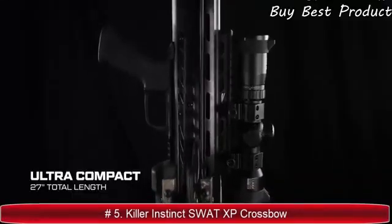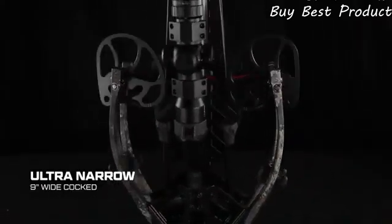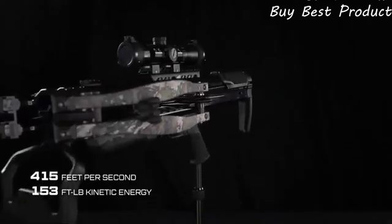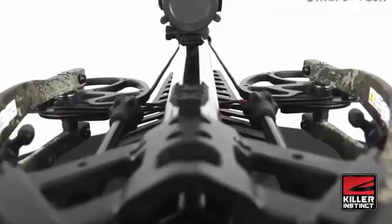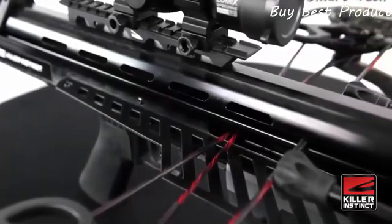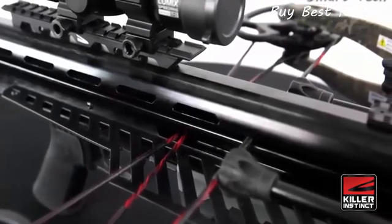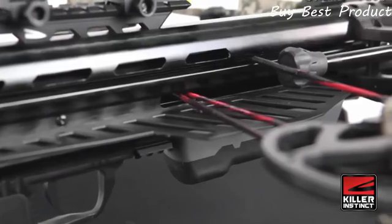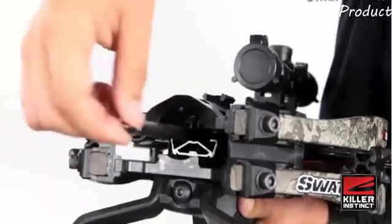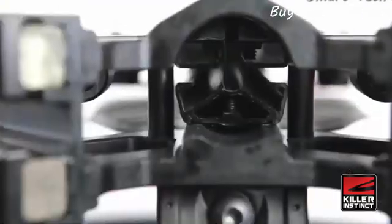This is the SWAT XP crossbow package, an ultra-compact and narrow bow that measures in at 27 inches total length and 9 inches wide when cocked. Exclusive to Killer Instinct, the SWAT XP features the patented AccuTac barrel system, the most accurate barrel ever offered on a crossbow. This barrel isn't a traditional open flight rail, but instead it's a fully enclosed 360-degree design that encapsulates the bolt. This enclosed design improves bolt guidance and support during the shot to reduce crossbow oscillation.